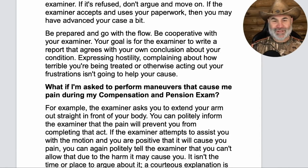Be prepared for the unexpected. You're going to be stressed out and anxious, and your insomnia is going to be acting up because you're going in for a mental health evaluation. So that's normal. But be cooperative and be prepared to go with the flow. It's all up in the air. You have no idea what this guy's going to be like and how he's going to present himself to you. So you need to roll with it and get through it and tell your truth and get what you need to say out.